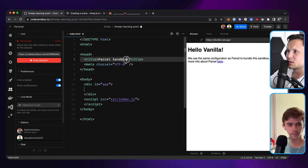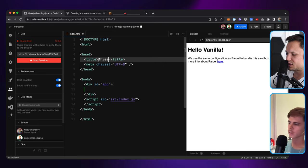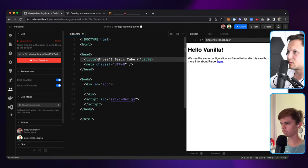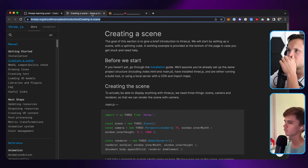There we go. Yep. So let's just title this. I don't know, what is the point of it? It's like a 3JS basic box, right? Yeah, cube. If you want to keep it shorter, like 3JS cube, basic cube. Yeah. All right.